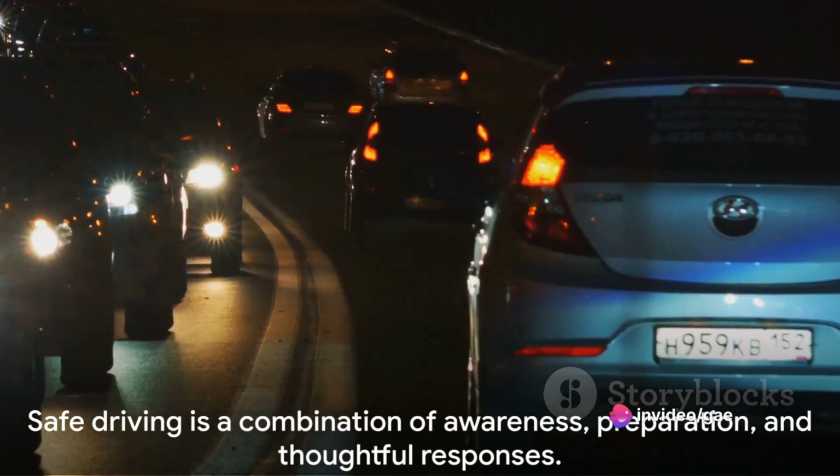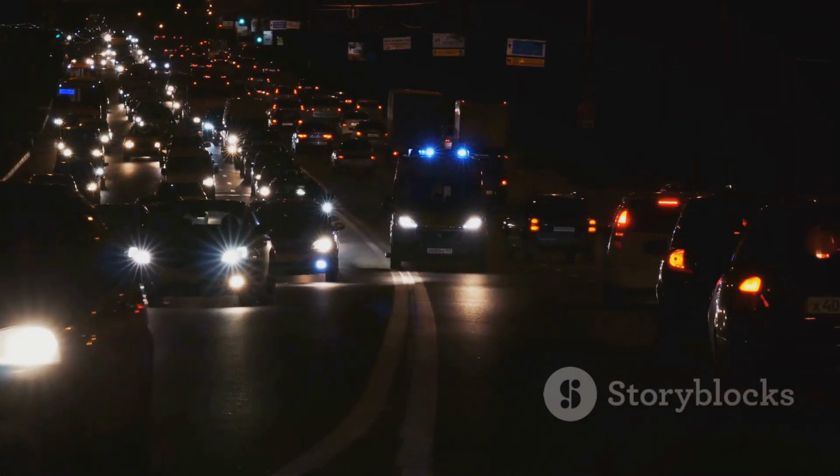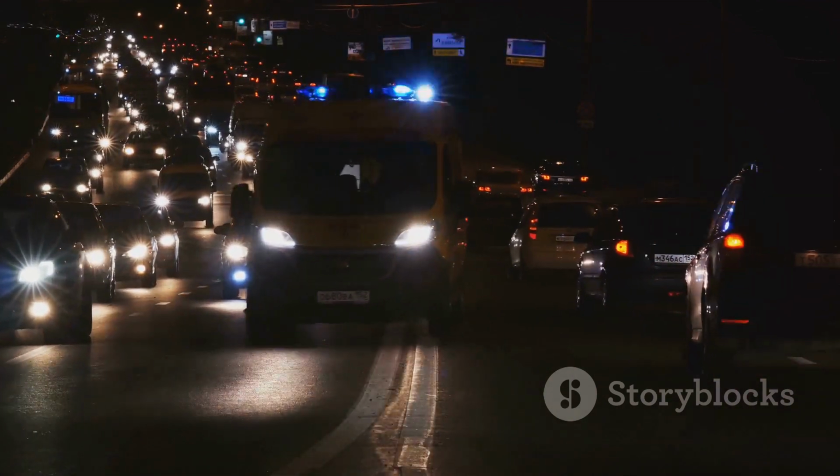To wrap it up, safe driving is a combination of awareness, preparation, and thoughtful responses. Remember, your safety and the safety of others on the road is in your hands. Drive safe.